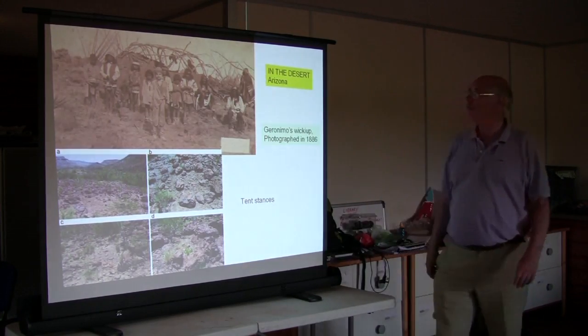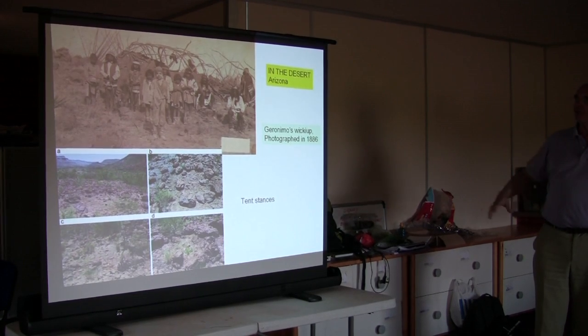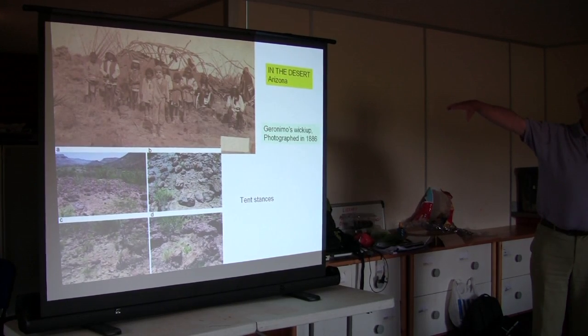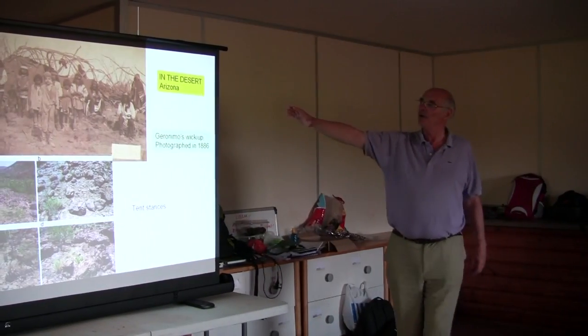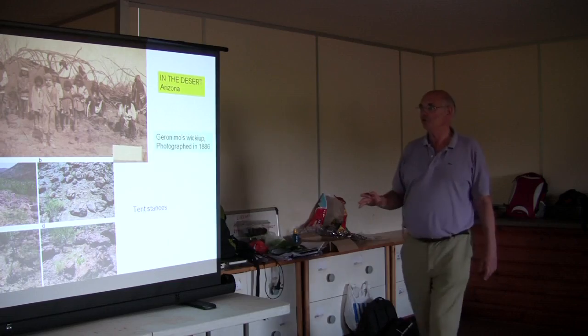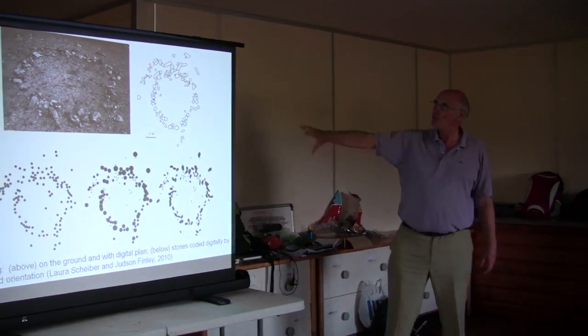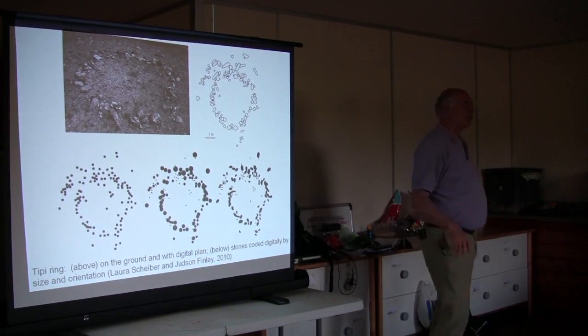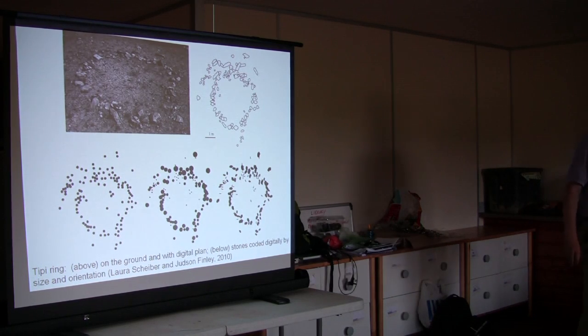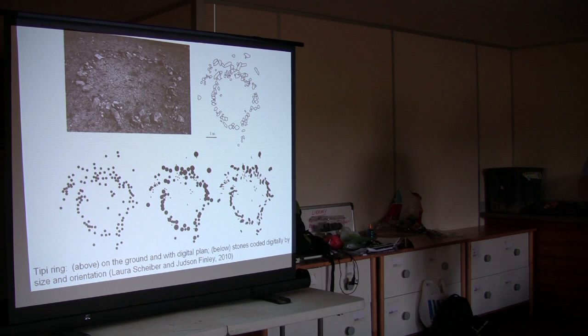This is a photograph of Geronimo's Wickiup, which was photographed in 1886, so before Little Bighorn. And this is where those people lived, in this kind of bender with lots of sticks and cloths and all sorts of things. But all that gets scattered by the desert winds, and all you get left is, next one please, little suggestions of where there has been a tent. And in fact, if you look at your campsite when you've gone, you will see suggestions of where there has been some tents. They won't last very long, but you will see some, like a border of empty brown bottles where the tent was.